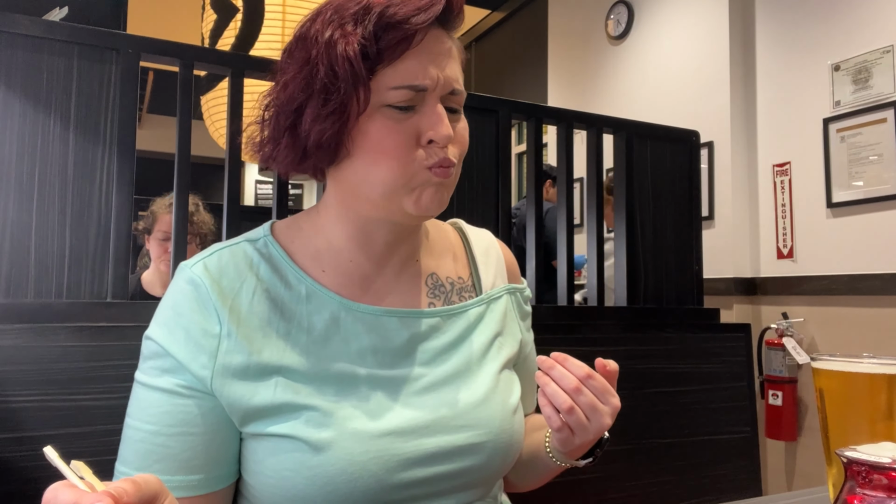This is not going to be our only time at a revolving sushi restaurant. Also, there's some new hot pot restaurants that we're wanting to try out as well.